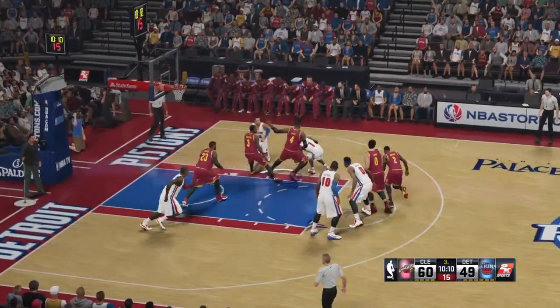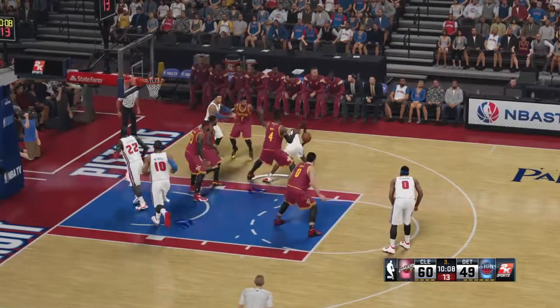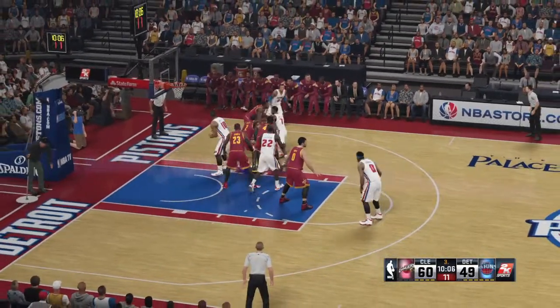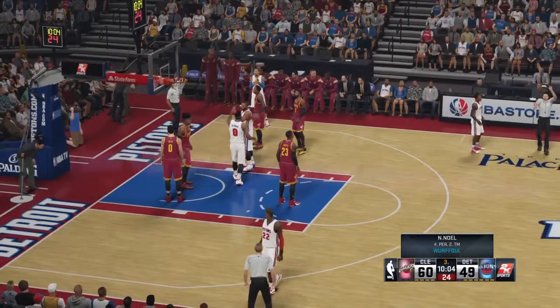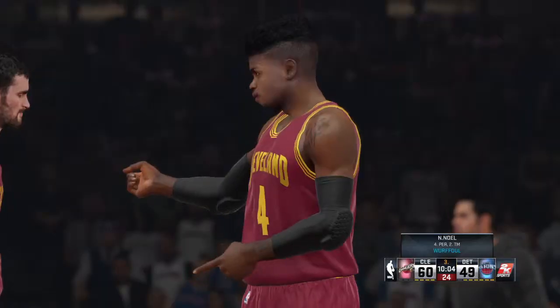Monroe sets a screen for Jennings. Kicks it to Monroe. Foul call that time on the way up. That'll give him 2 chances at the free throw line here.